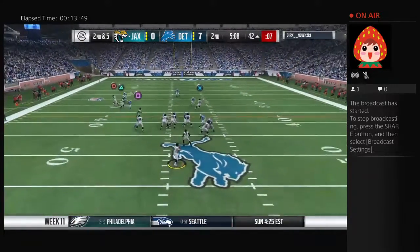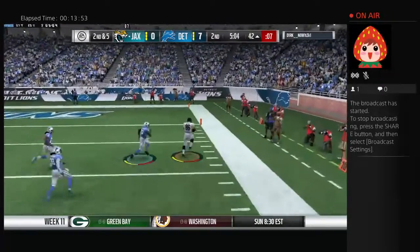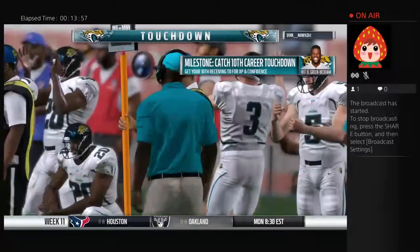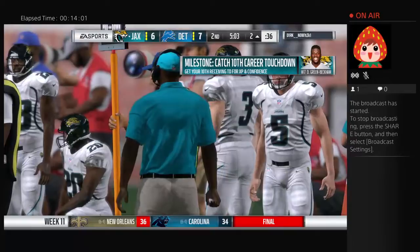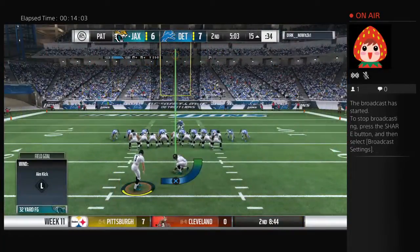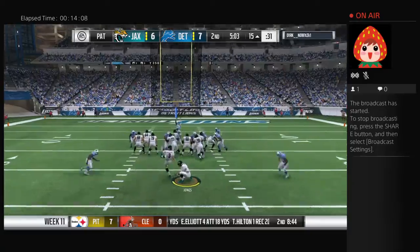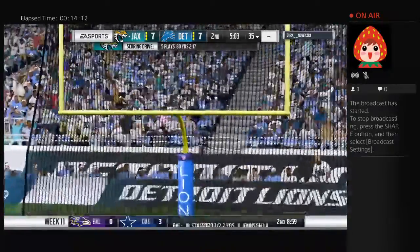On play action, they'll throw. And right side, Henry's got it. And he takes it in. Touchdown, Jacksonville. Hunter Henry, his 4th touchdown on the year. And the Jaguars are within an extra point of tying this one up. It's good, and we're all tied at 7 apiece.